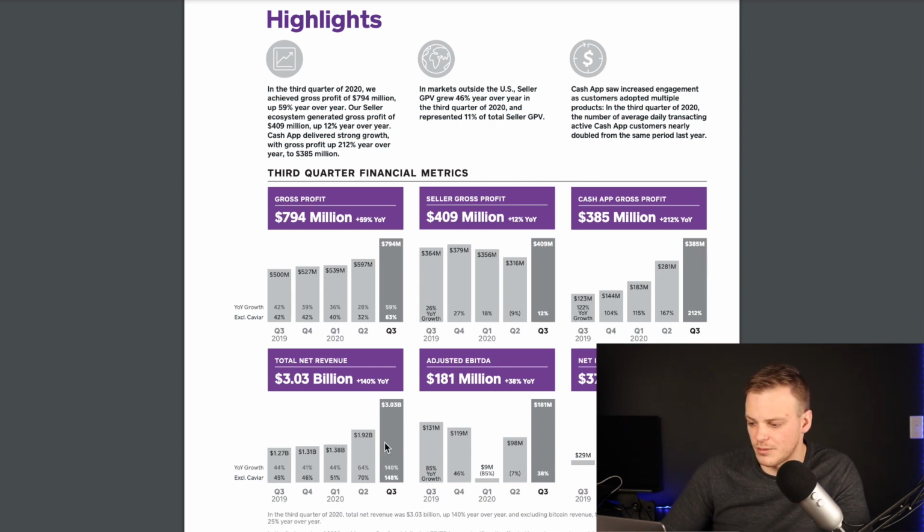Net revenue was up massively as well. Look at this. Quarter 1, same thing. If we actually jump back over here and look at the gross profit versus the total net revenue, quarter 3, quarter 4, and quarter 1 here, it was like small increases, 1.27, 1.31, 1.38, and then we saw a bigger jump here to quarter 2, and then a massive jump over here on quarter 3, almost, not double, but jumped up 50%, which is pretty insane.